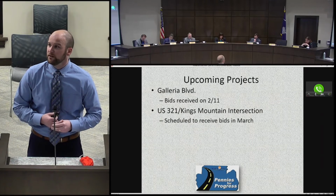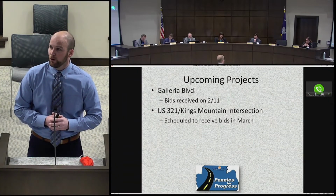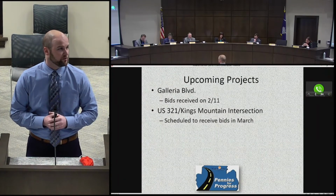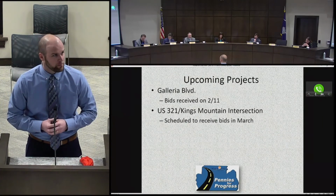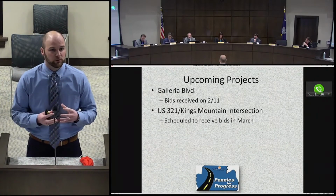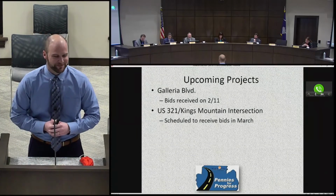US 321 Kings Mountain intersection just outside of York here. I'm hoping that project will go to bid tomorrow or Wednesday, which means we should be able to receive bids the first or second week in March. That'll probably come to you in April to award that bid, with construction starting probably in June. And that's a small enough project where it'll get complete this calendar year, or the intent is for it to get complete this calendar year.